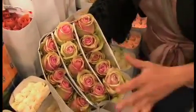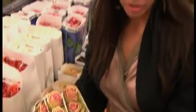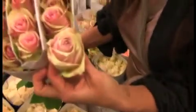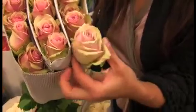This color, it's a beautiful and elegant but yet nondescript color. So it doesn't really mean anything. It's not your white, it's not your yellow, it's not your pink for Secret Admirer, Lost Love, all that kind of stuff. It's just this beautiful rose, and the rose head is literally as large as the palm of your hand when it opens up.